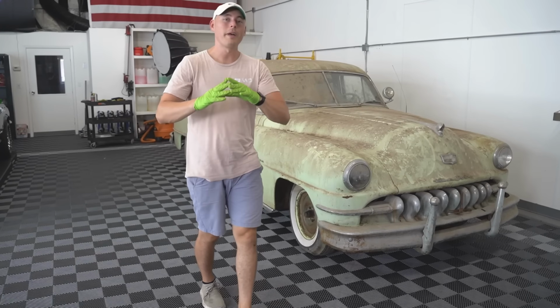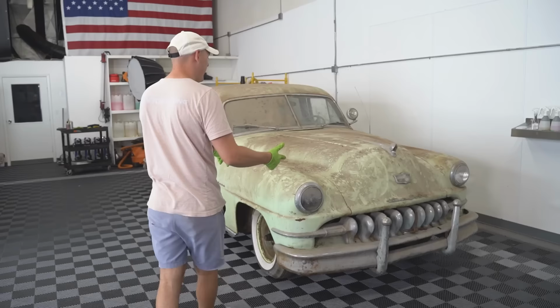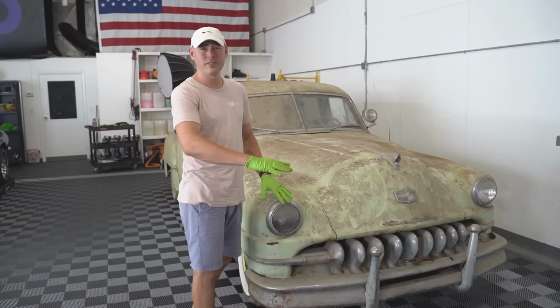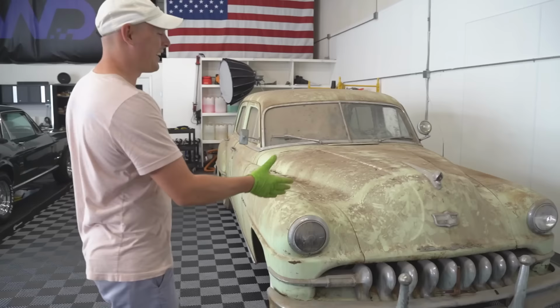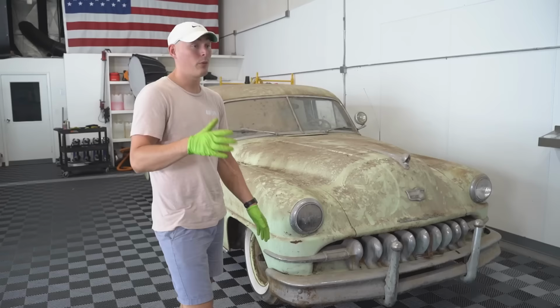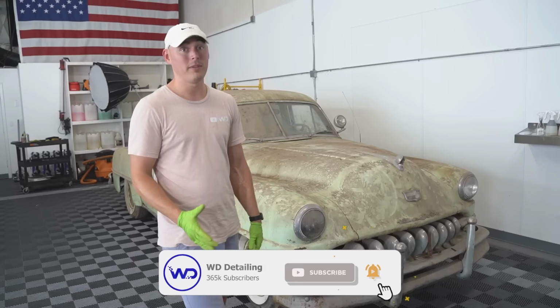I'm RJ, and today we have the truest barn find that we've ever found, which is, I believe, a 1951 DeSoto Deluxe. It could be anywhere from 1948 to 1952, but from the research we've done, we think it's a 1951. Not that that really matters that much. This thing has obviously been sitting for a really, really long time. We were told that it was put away sometime during the late 50s, maybe early 60s. So it's probably been sitting for 60, maybe even 70 years.